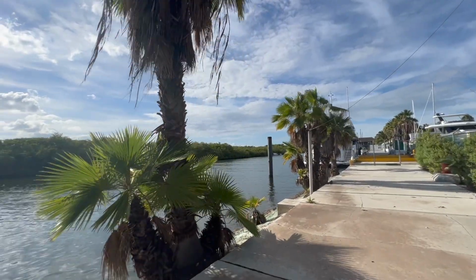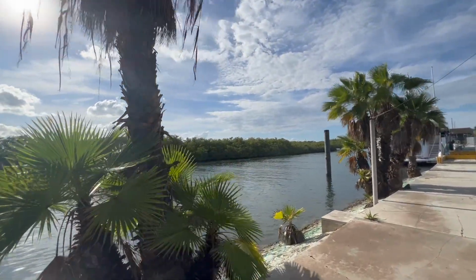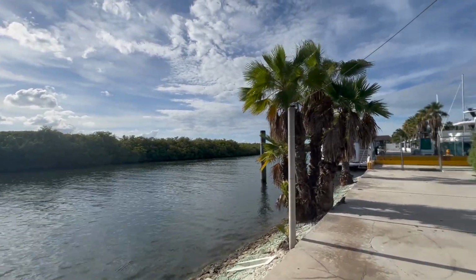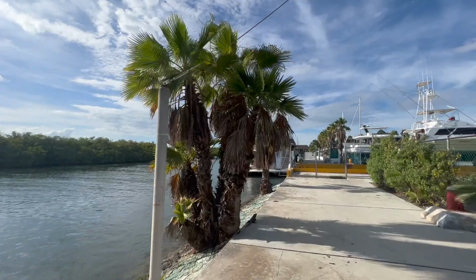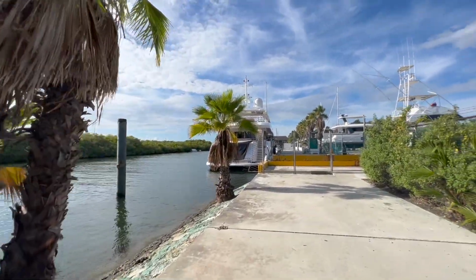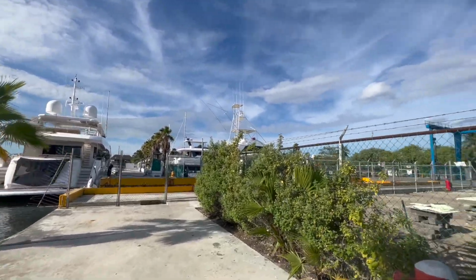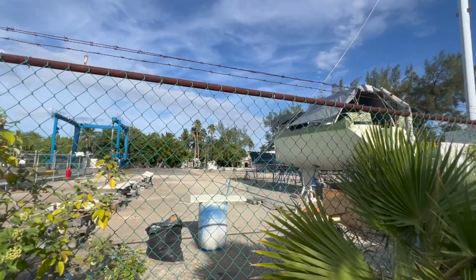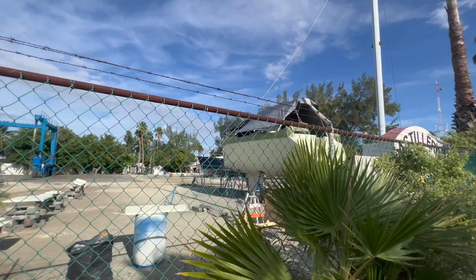So this waterway here is not actually like the ocean, but it's also not a river. So it's just kind of like an inlet, basically. And then right here, this is what I would call a shipyard where they do maintenance on the yachts.